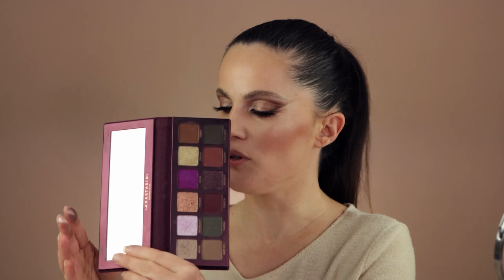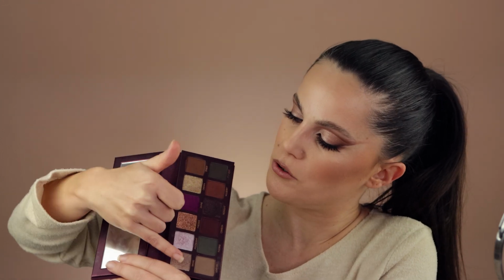The next eyeshadow palette is going to be Anastasia Beverly Hills, and this is Fall Romance palette. Now, this palette was initially released in the season of fall, but what I do love about this palette, that like some of the shades in here, like for example this magenta or the shimmers or even these greens, I can see wearing them for a glamorous look. Also, I love the quality in here.